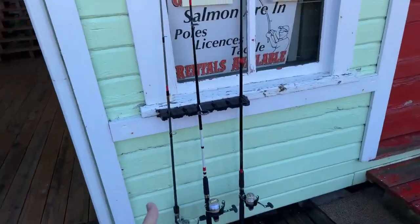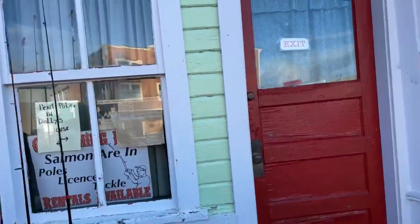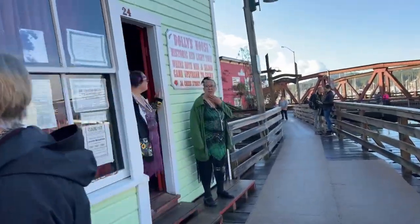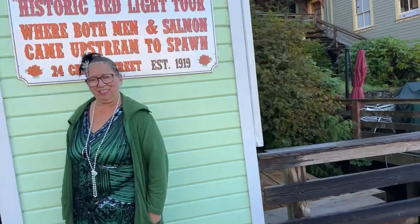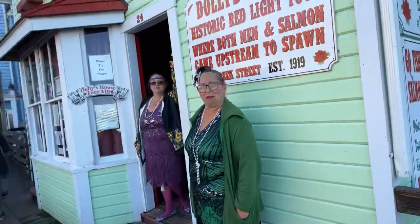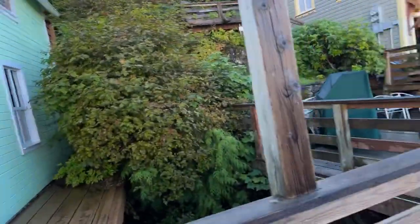And we got some fishing poles here. Rent poles in Dolly's house. And here's Dolly. $10 a person counts only at your history lesson, sweetheart. There you go. There you go. See how women lived and worked in 1900s?